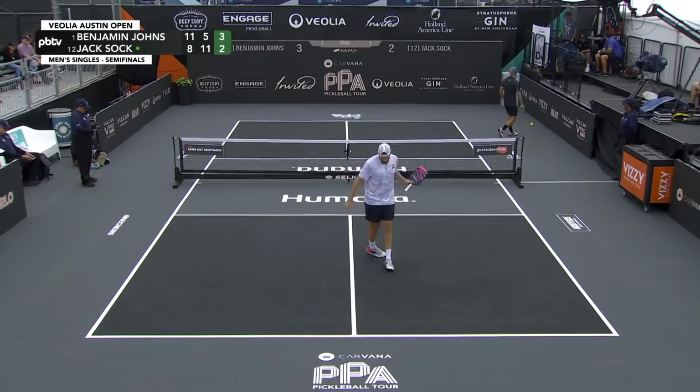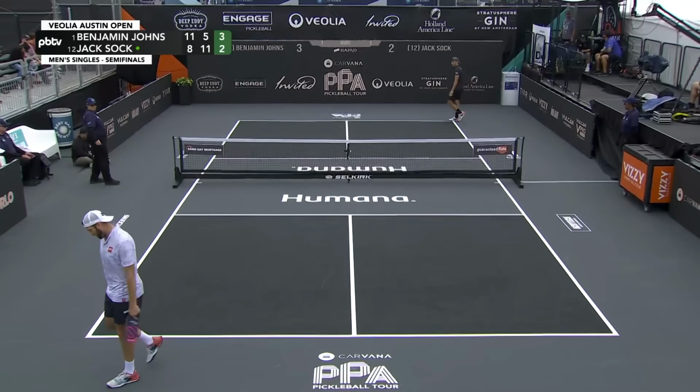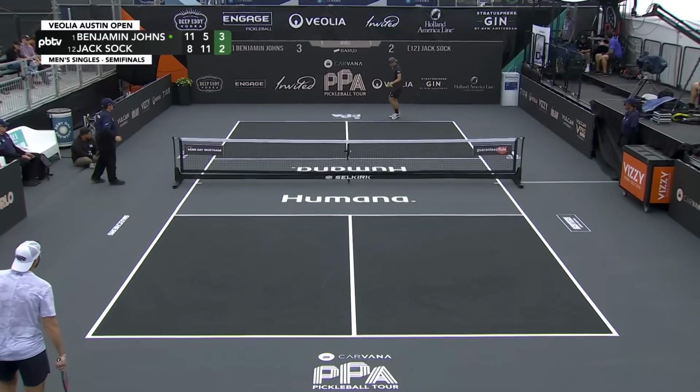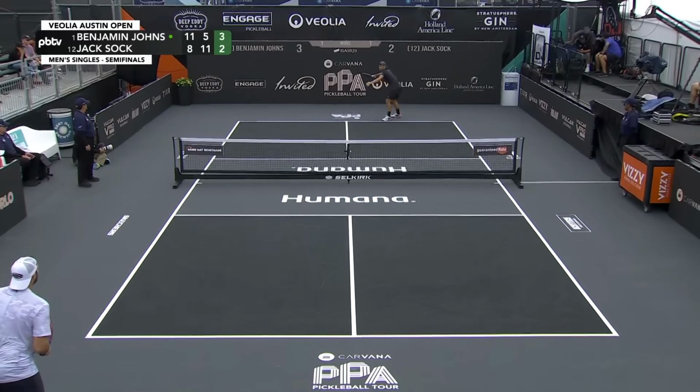Side out. And that's what a middle return can do, is have your opponent try for too much, to kind of create an angle out of nothing. So I like the spot on that return for Ben.